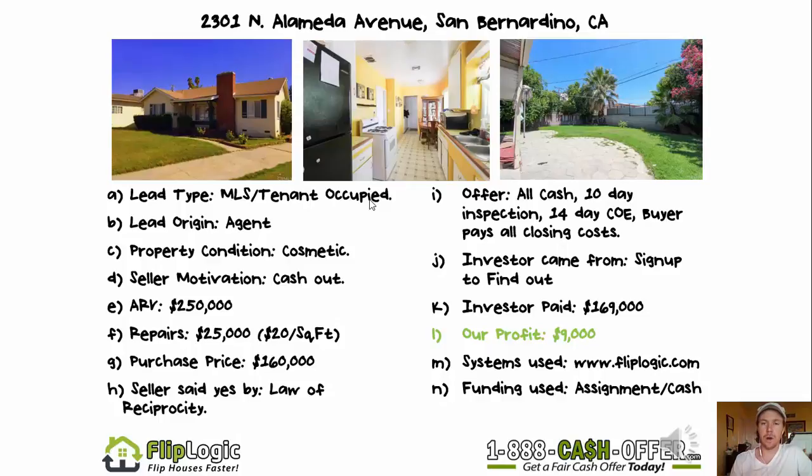And most tenants, they'll be cooperative. They may want more time. They may want 30-day notice, and they may want cash for keys, to which you then just extend the close of escrow to 30 days. But of course, you always run it by your investor. Hey, it's going to be 30 days before the tenant can be out of here. Are you willing to close on it as is?